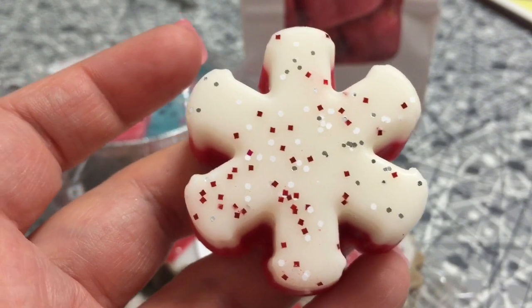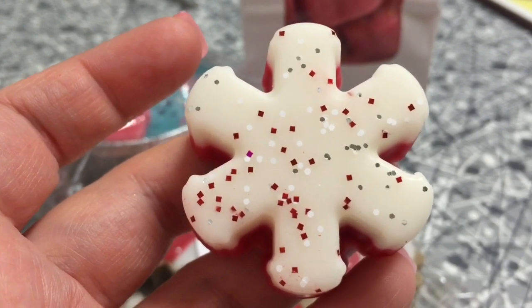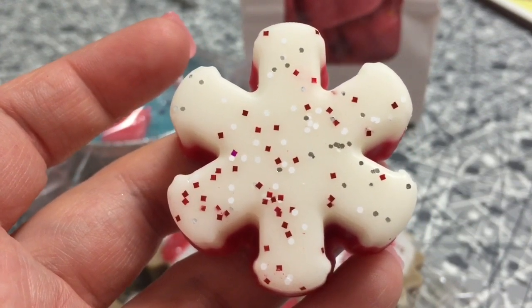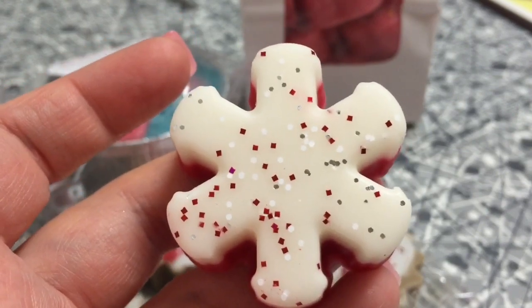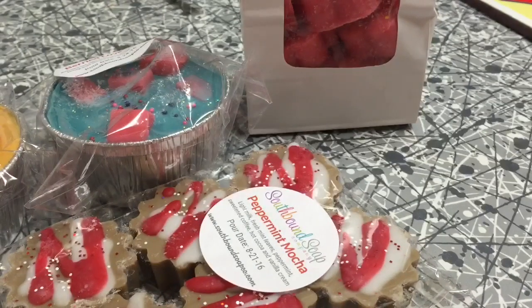It's not a very good blend to me, but in wax form, from the vendor I had it from last year, it was absolute perfection. And so I'm hoping that this will be absolute perfection. I'm pretty confident, being that Rachel made it, that it's going to be.